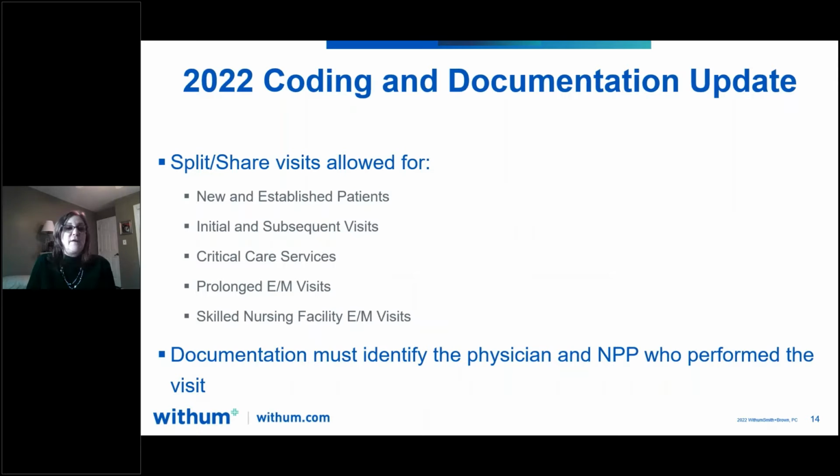So split and share visits are allowed for both new and established patients, initial and subsequent visits, critical care services, prolonged E&M visits, and skilled nursing facility E&M visits. And documentation must identify the physician and the MPP who performs the visit.